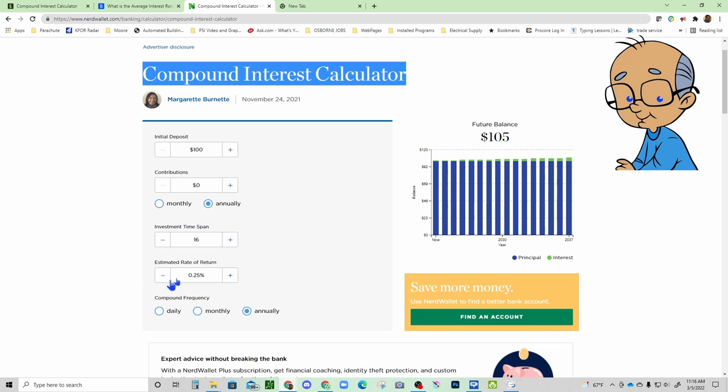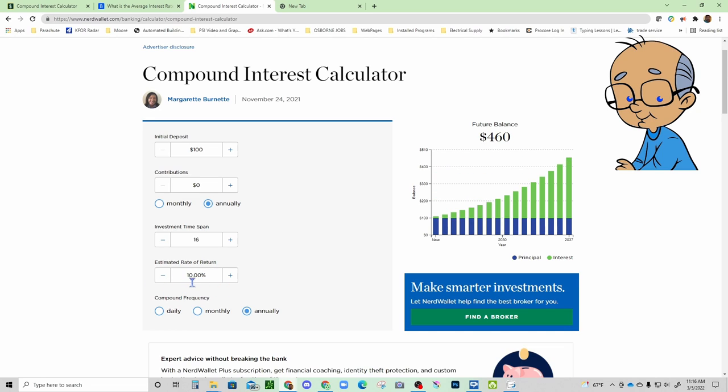We're gonna change that percentage. Let's pretend you earn 10% interest annually for that 16 years. That brought you up to $460. Not bad, right? Let's keep on going. What if you earn 20% in that 16 years? You're up to $1,800.